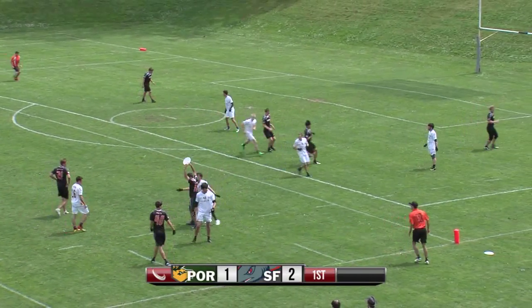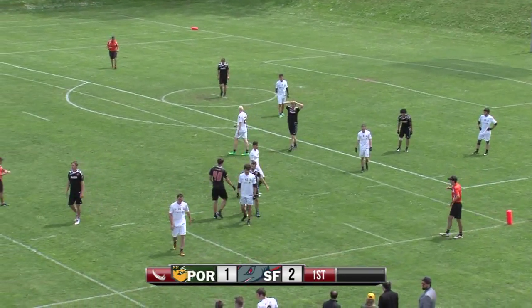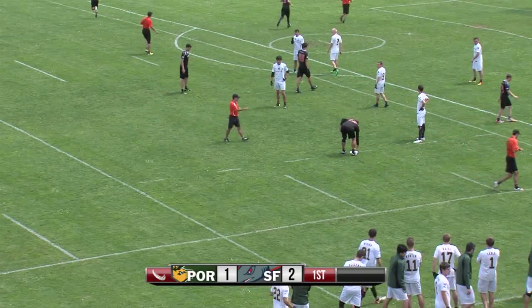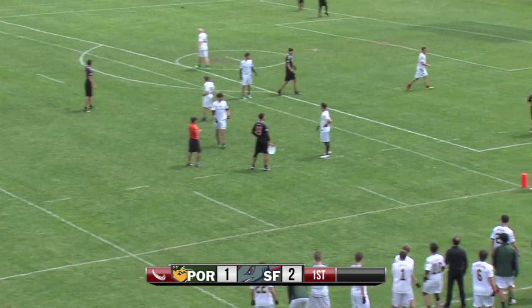Coach Safty trying to call a timeout from the sideline. Gets it. He gets it. So San Francisco took that opportunity to get some offensive players in. I think Safty was waiting for the D-line to advance the disc a little bit. Tyler Grant into the game. Will pick up the disc.